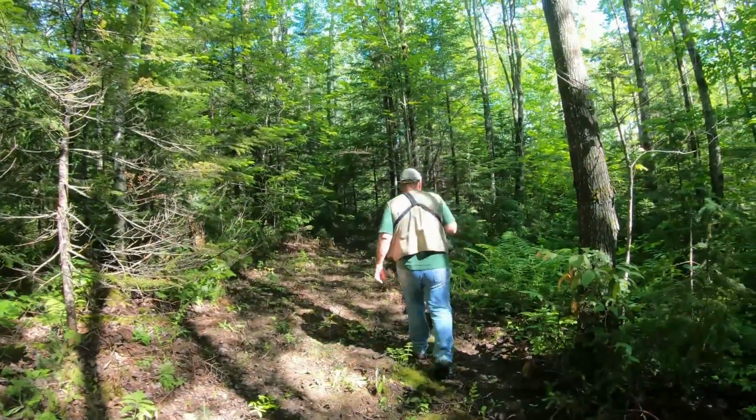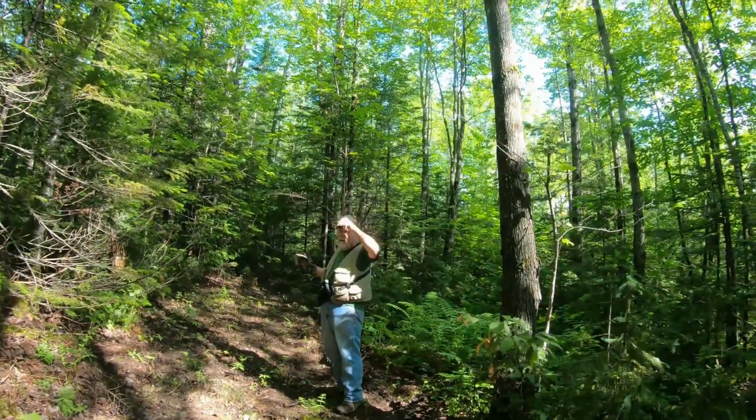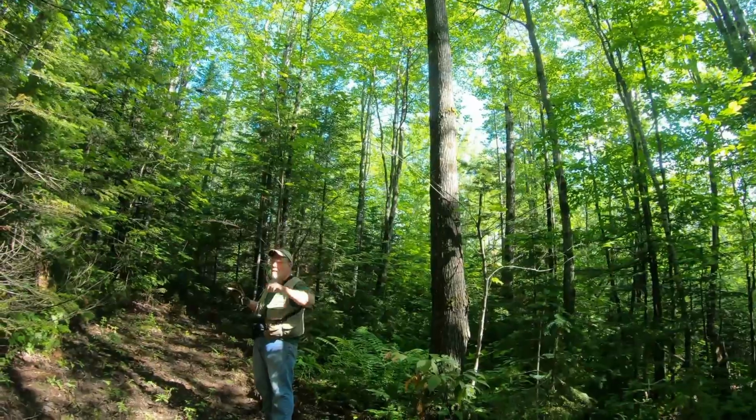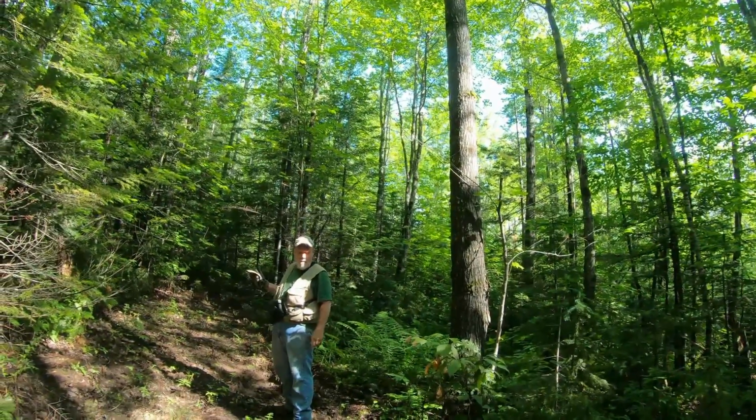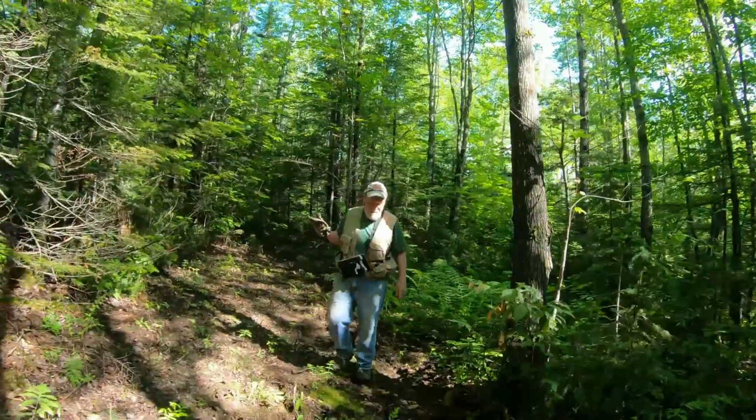Now, see, this was as far as... Is this wide enough here? That's a sugar maple. You're not cutting that one. I can't see the leaves. See, I might have, if I knew better, I might have went through over here. That's a sugar maple, five points.